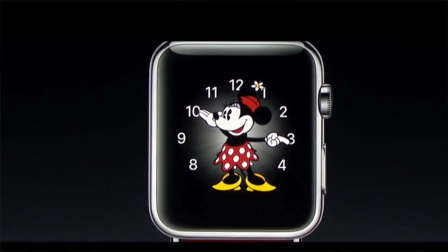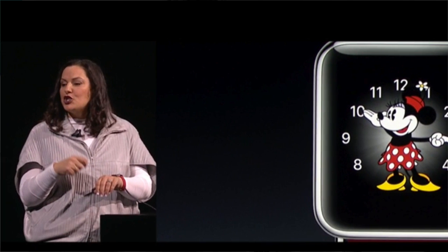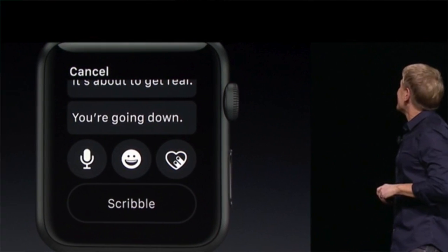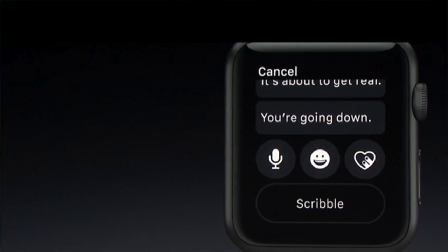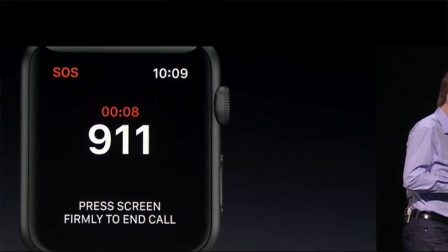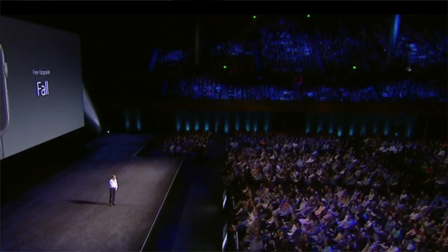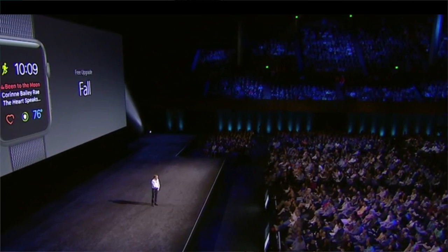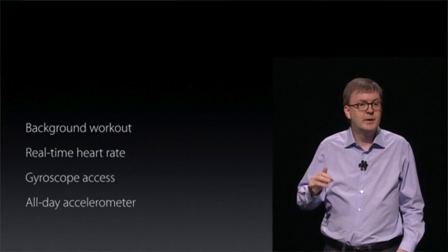So new features that are coming to watchOS 3 include much faster accelerated performance when you open an app on your watch, which for many users is actually a reason to buy or start using an Apple Watch, because part of the reason why people weren't using it as often anymore was because it took so long to open the app that it was just more time efficient to just use your iPhone. So yeah, it's 3 times as fast, I think, on watchOS 3. So it's a welcome improvement.